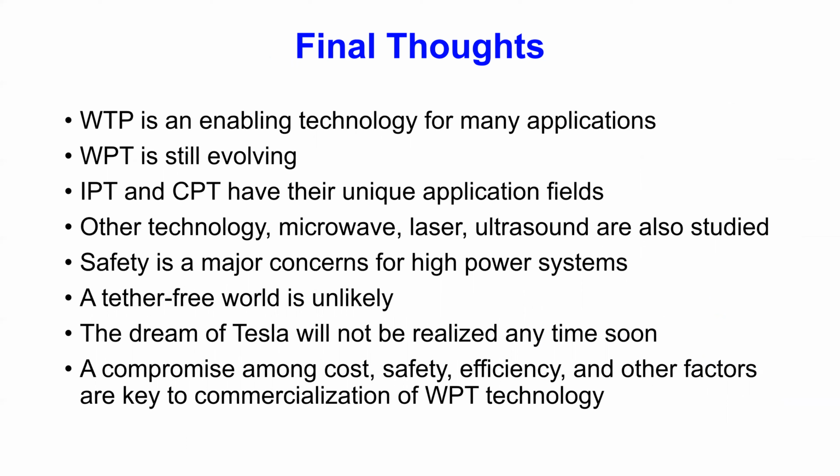My final thoughts are that WPT is an enabling technology for many applications. The technology itself is still evolving. IPT and CPT are unique, and they can be good for different applications. You cannot rule out one for another. It's going to be application specific.